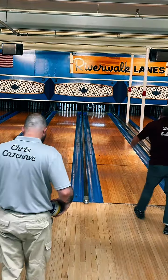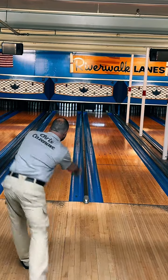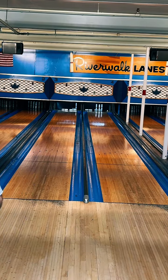Candlepin is like duckpin, sure, but we use a smaller ball, and our pins look nothing like duck pins. Our pins are much taller and much skinnier.